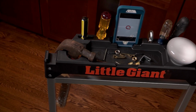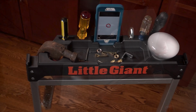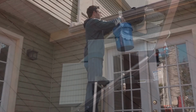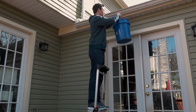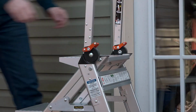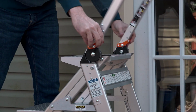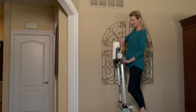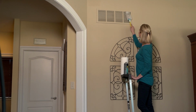This is fantastic. Don't miss out on this, because what we're talking about is the Little Giant Jumbo 3-step lightweight step stool. It weighs only how many pounds? 16 pounds. But holds? 375. Is there any assembly when I get this at home? Not at all. You literally unfold it. That's your assembly. You take it out of the box, you unfold it, and you're in business. These treads are extra big too, aren't they?